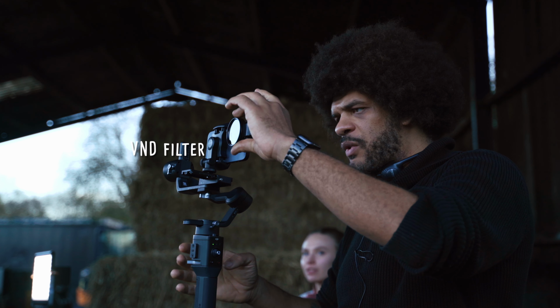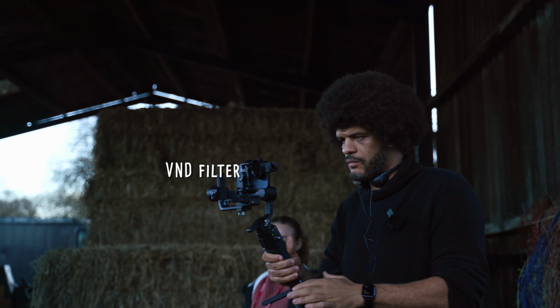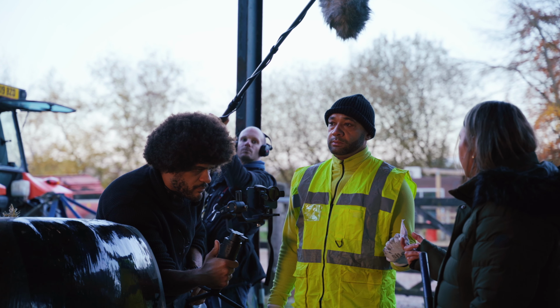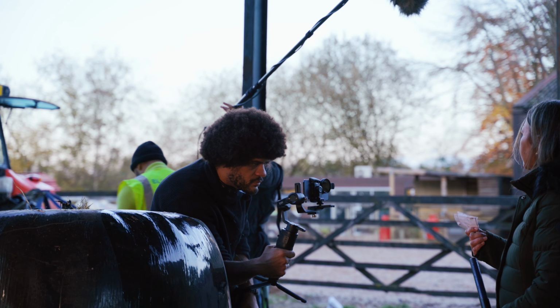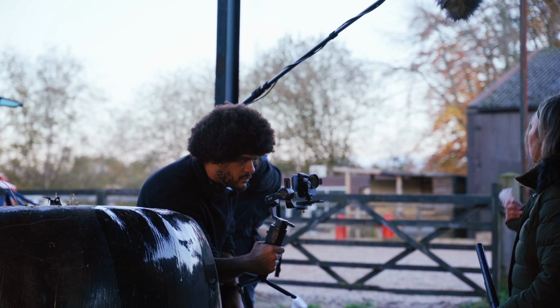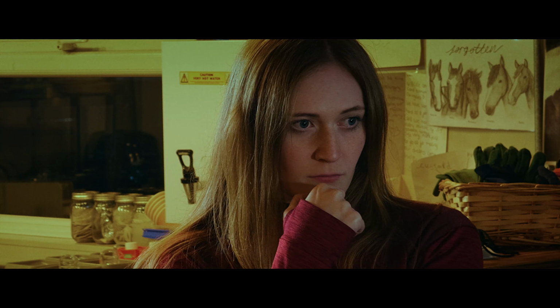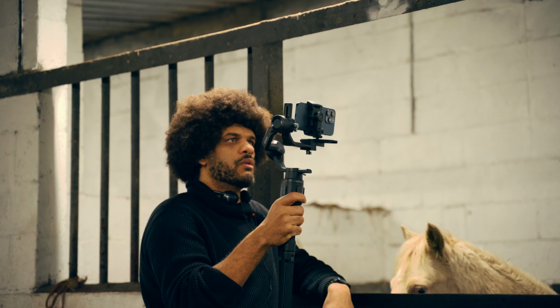I just bought a generic variable ND filter from Amazon that cost 20 quid. It was just enough to mean that I could have full control of my shutter speed, have it at 1/48 and shooting 24 frames per second, which gives it that film motion blur. I can then go in and grade it later in DaVinci Resolve, and I did a little trick and nobody's noticed it, which is good. I used the Magic Mask tool in DaVinci Resolve and created an artificial lens blur for some of the medium shots, just to heighten that a little bit, because the one major barrier, I think, is that the size of that sensor means you don't get the depth that you would really want.